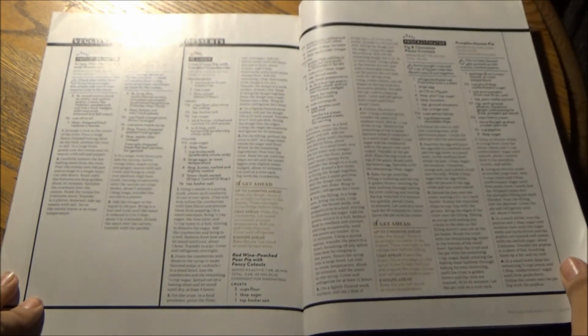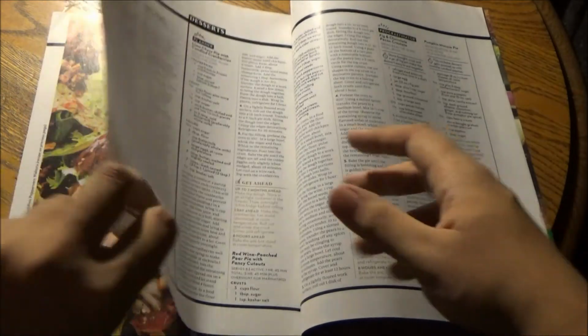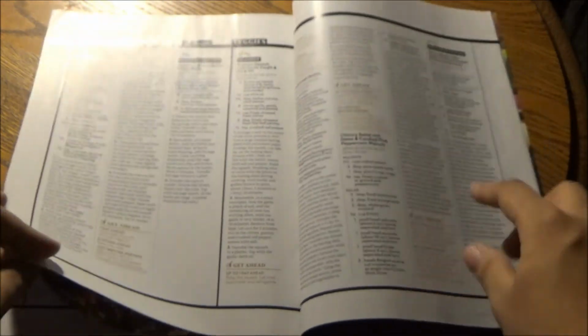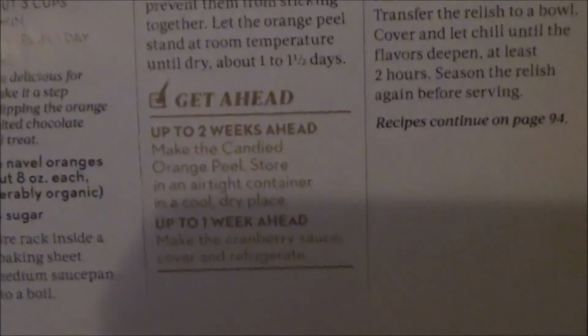We got pies and crostata. What? No pumpkin pie? Anyway, for the planners out there, you have some good make-ahead tips. Because as you know, every recipe for the planners can be done a few days ahead of time. And the longer it sits in the fridge or on the countertop, the better the flavor gets. And you'll find those tips in these little check boxes somewhere right here. Get ahead.